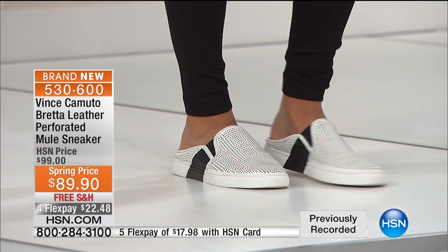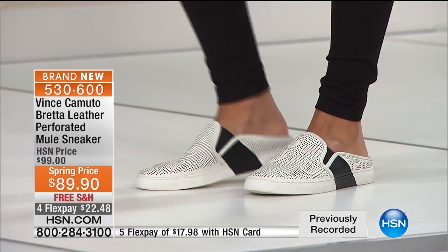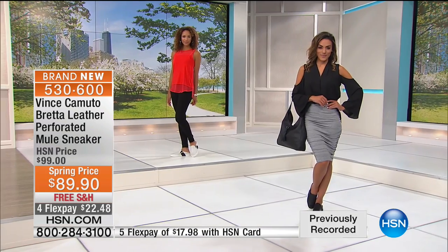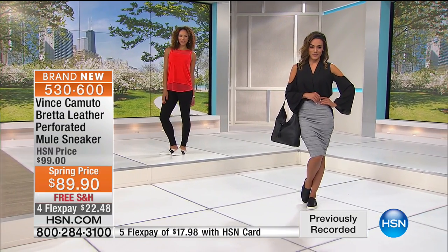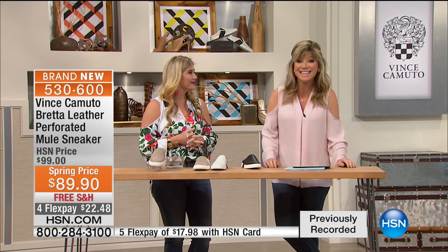I love how we're showing it right now on Hita with the black legging, which is another best-selling item. How fun is this? She has an entire Vince Camuto look pulled together. Your classic legging, a best-seller item, with the beautiful sneaker and the tank top. I'm thrilled that you're loving it. With everybody ordering, there's about 300 left. That's it for the entire day.